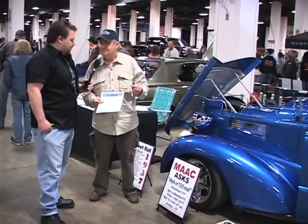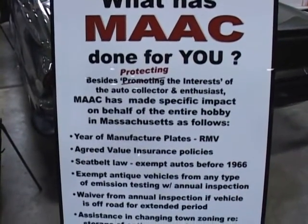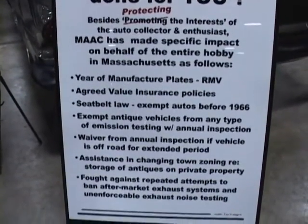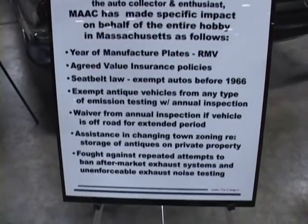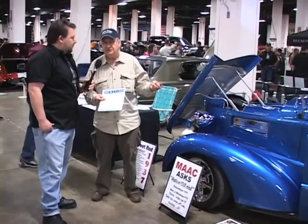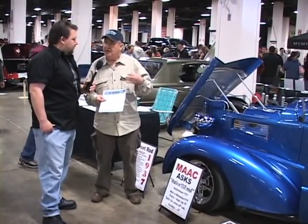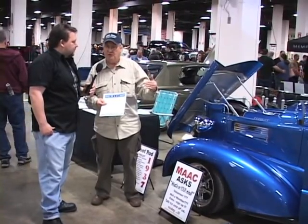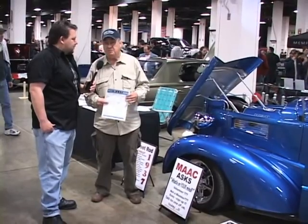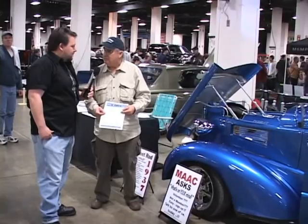What we do is monitor legislation every year and actually attend the Joint Transportation Committee hearings at the State House when there's onerous legislation being heard, public hearings, and also legislation that we support, and we want to see get passed for the good of the hobby. And that's what we are. And we're looking for people who have cars, are enjoying the hobby, enjoying the benefits of the hobby.